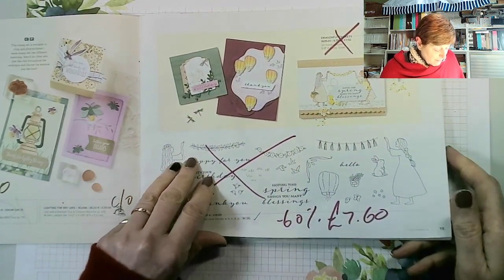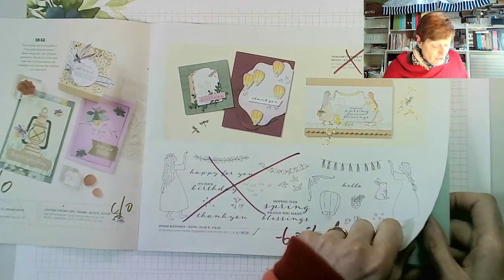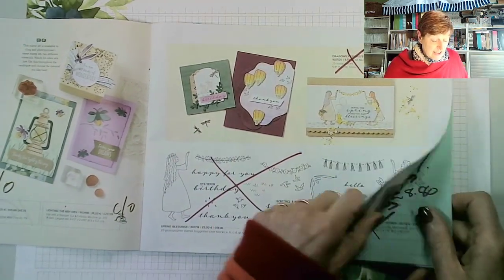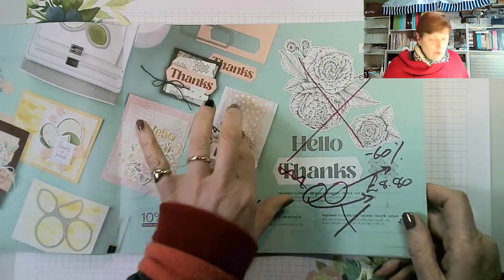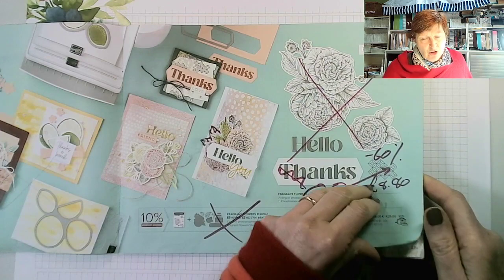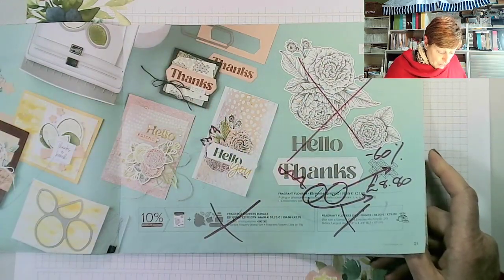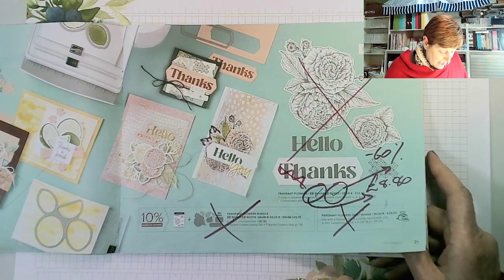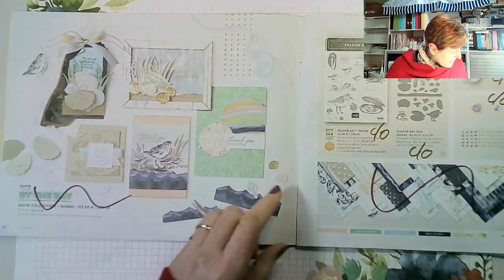Spring Blessings 60% off at £7.60. Dragonfly Trinkets 10% off at £6.75. Fragrant Flowers was available in both photopolymer and cling, but they're going anyway. And they're both having 60% off at £8.80. And the dies, we're going to deal with that when we get there.